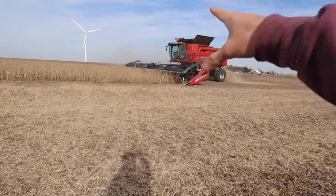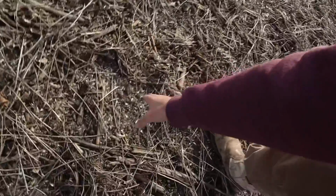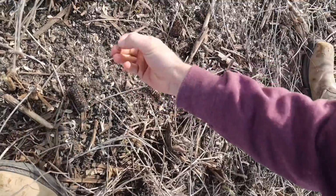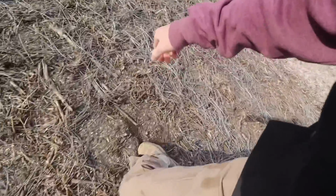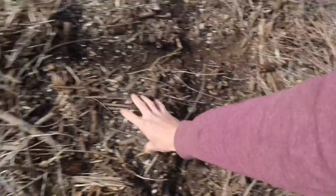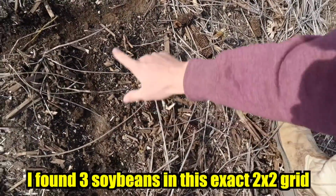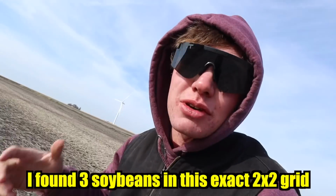Okay, this is with the air bar. It's going too fast. Right behind the bean head, that's looking pretty clean. You got 2 beans right there. Look how big those things are. No, there's a dead grasshopper. I got 1, 2, 3. We have a little plus sign here. So square foot, square foot, square foot, square foot. Now, if we found 3 soybeans in one of these squares consistently across the field, that would equate to a bushel an acre loss.